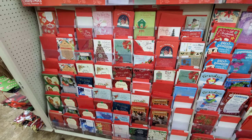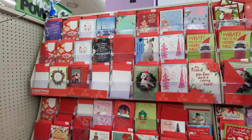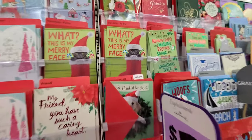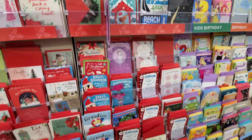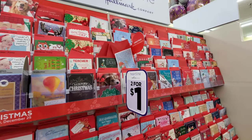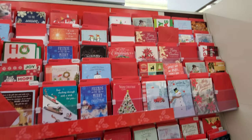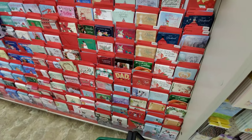Alright, now that that lady left, now I can show you the greeting cards that they have for Christmas. They have a pretty good selection for just about everybody in the family. They even have some on the other side. Check out the kitty here, by the way. They have some on the other side of the aisle that are 2 for $1. Pretty good deal. Here they are here, as a matter of fact. 2 for $1. And they're not bad, as opposed to cards that are $5, $6, even $7 these days elsewhere.